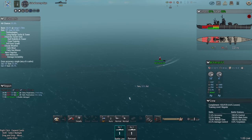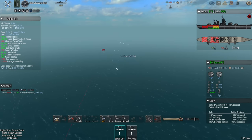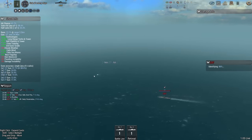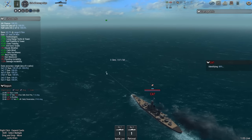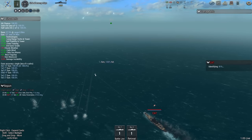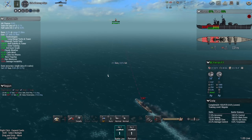I'm trying to get the Ferrari to turn to port, but her damaged rudder is not responding very quickly. Come on. There you go. Flooding. Perfect. Identification 87. I'm trying to get into a favorable firing position, so they only have their bow turrets to shoot with me. 91, 92. Rudder's not coming back online. Crap.